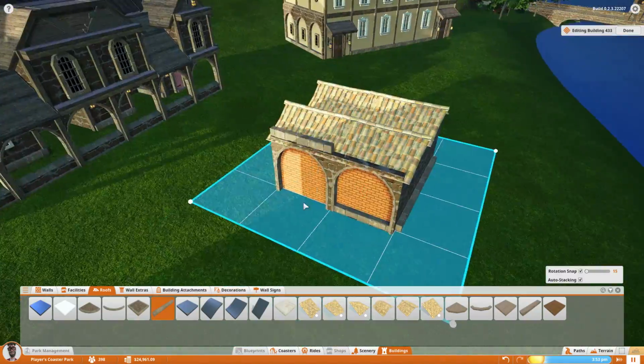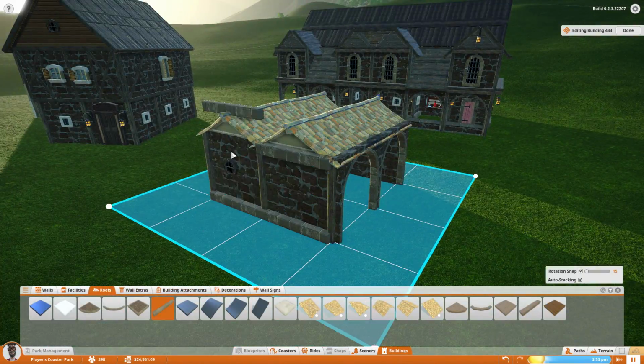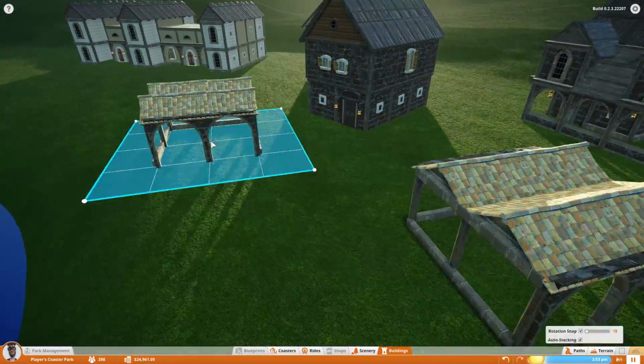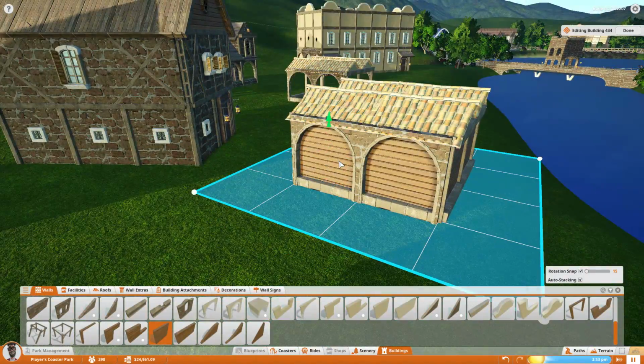I like the orange bricks. They don't fit too well with the style that we're looking for. Unfortunately, they're a little bit too vibrant and orange. They don't really feel like they belong in a medieval park. So I'm not super happy with them, but I came out with a little structure here. Looks alright. Eventually I just replaced it with wood.